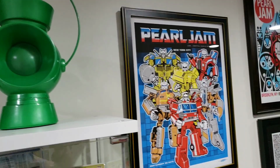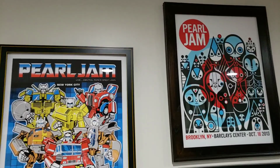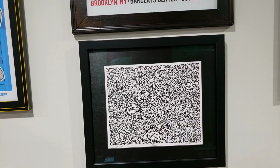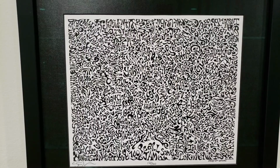Again, told you I'm a big Pearl Jam fan. So you have, this is from the New York City, the Central Park show that I was at. This is from Brooklyn, Barclays Center. This is actually down here, 100 Pearl Jam songs all written in. If you look real close, you can see them. Those are all Pearl Jam, 100 Pearl Jam songs all written to look like that.